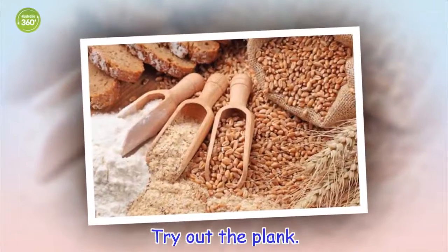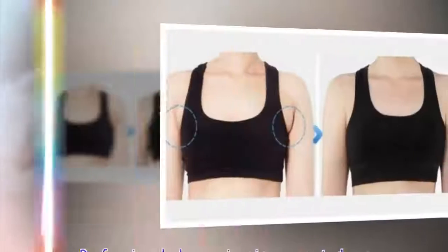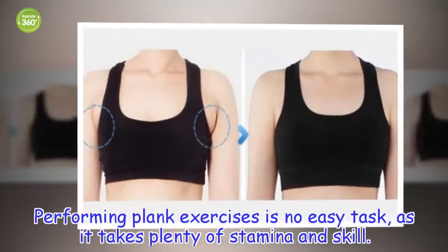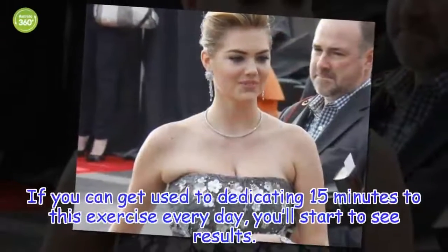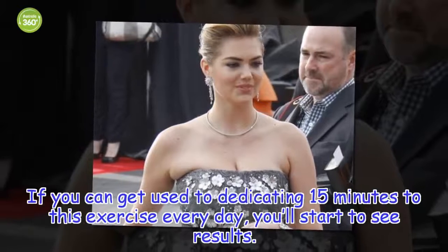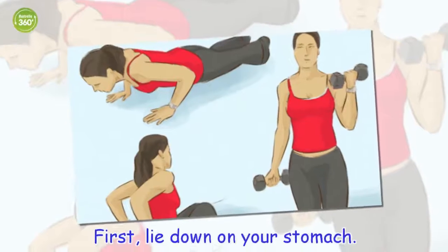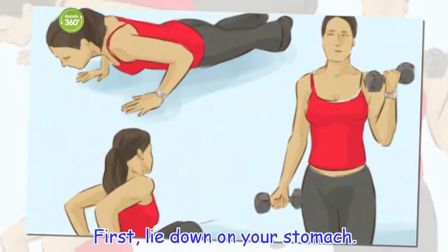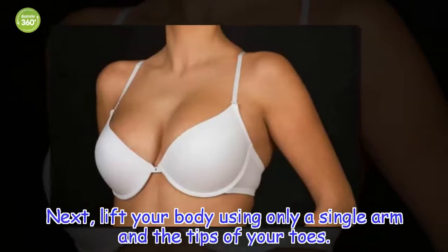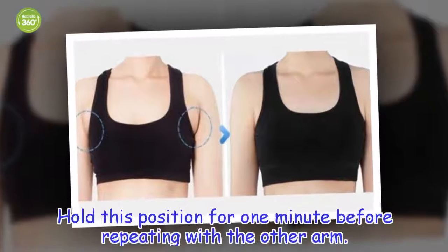Try out the plank. Performing plank exercises is no easy task, as it takes plenty of stamina and skill. If you can get used to dedicating 15 minutes to this exercise every day, you'll start to see results. First, lie down on your stomach. Next, lift your body using only a single arm and the tips of your toes. Hold this position for 1 minute before repeating with the other arm.